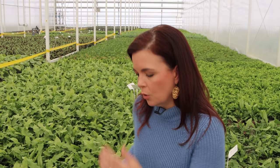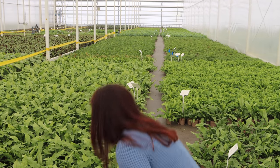So they're constantly looking and thinking of the consumer. How is this going to perform for the consumer in their house? Is it easy? Is it low maintenance, or really fussy? Because they know and want everybody to have beautiful houseplants in their house without having to be a super expert on houseplant care.